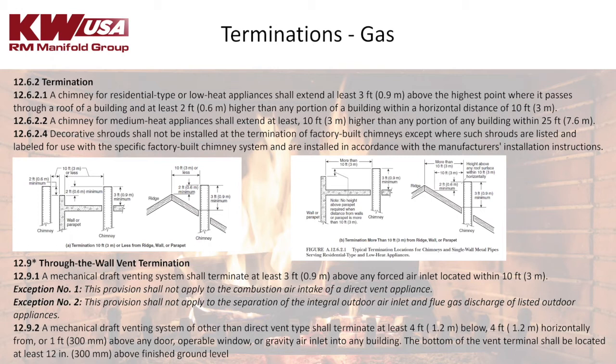Of course, if you have decorative shrouds or chimney caps, they should be labeled and installed in accordance with the manufacturer's installation instructions. Now, when you're using a mechanical draft system, you terminate at least 3 feet above any forced air inlet, unless it's a direct vent appliance. So basically, keep your flue gases away from doors, windows, and anywhere they might go back into the building.